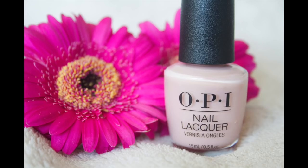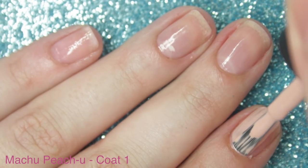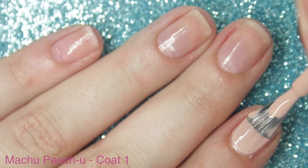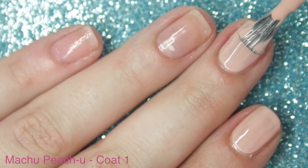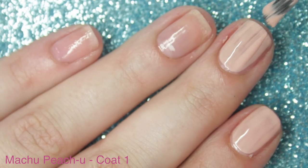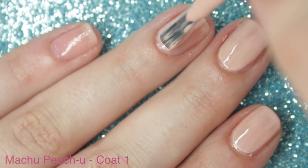So now we're starting with the neutrals of this collection, and first up I've got Machu Picchu. This is a really nice, crisp, clean, bright, kind of peachy toned neutral shade. This has a really nice formula for it being a neutral. It is a little bit more streaky than the previous polishes, but it's still really easy to apply, nice and creamy formula.